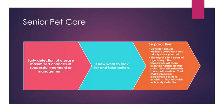So the big thrust for this, with our elderly patients, is that early detection of disease maximizes the chance of successful treatment for management. Know what to look for and don't hesitate to take action. Be proactive. Consider annual wellness blood work and urinalysis for your pet. Ideally, we would start at 6 or 7 years of age. And the reason for that is, at that age, unless it's a very large dog, it's likely the blood work and the urinalysis are going to be normal.